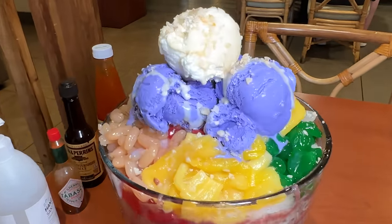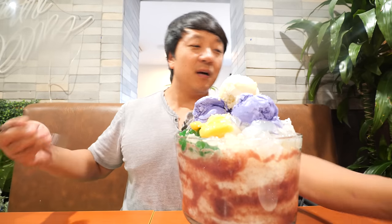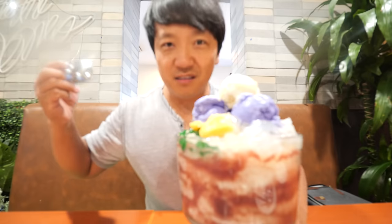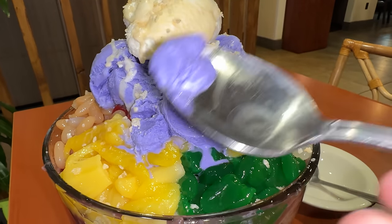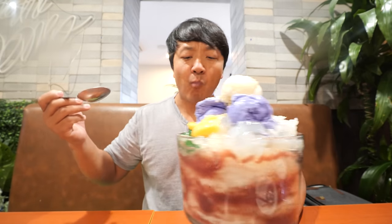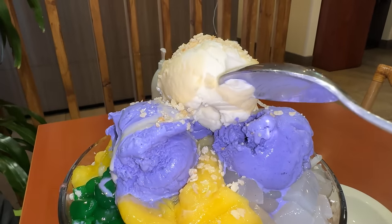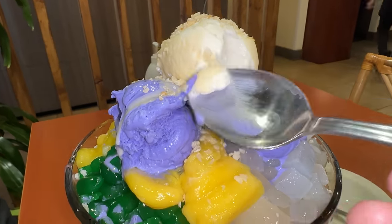There's at least 10 pounds of halo halo. This is probably the only halo halo I've ever had in my life where it requires a ladle. Let's dig in. Start with some palm seed and some ube ice cream. First of all, ice cream's delicious. Coconut ice cream, ube ice cream. Very iconic flavors in a halo halo.